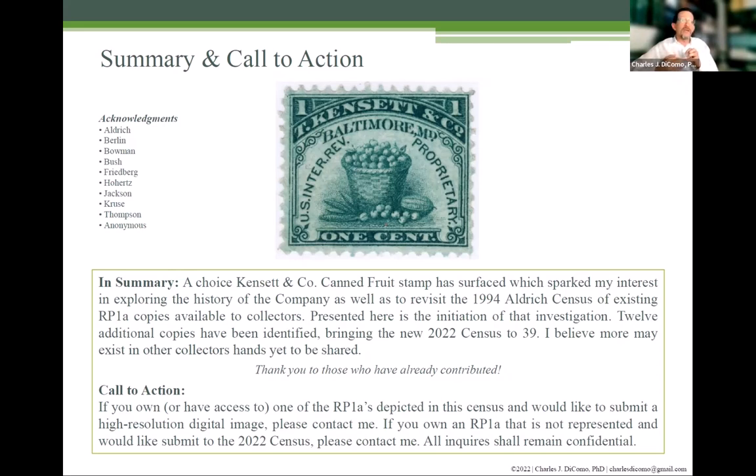If you own or have access to one, or you know where there might be an image, or you come across it and you want to submit one to me, high res, please, I'd love it. That would be great. If you own one and it's not represented, or you think it might not be, feel free. It might be in the census, might not. I can keep it confidential if you like, or I can share it, and that's fine. But it's really nice to put a bow on this story.